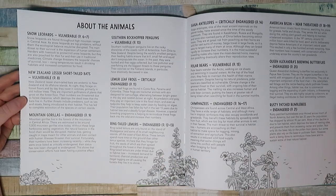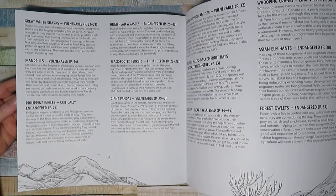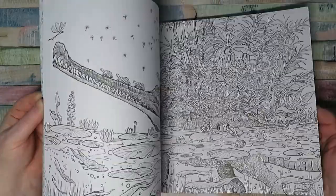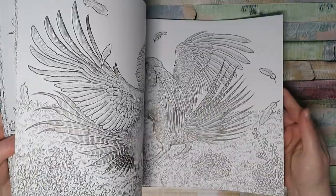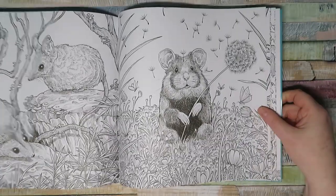Yeah, and then that's all the information that I showed you earlier. What an absolutely beautiful colouring book. Yeah, thank you so much to the publisher for sending me this. I'm gonna now colour. I think I'm gonna go for the little hamster. Yeah, I think I'm gonna do this one.